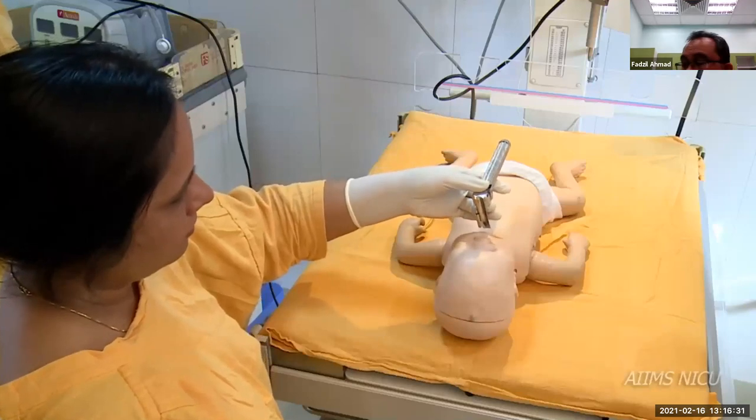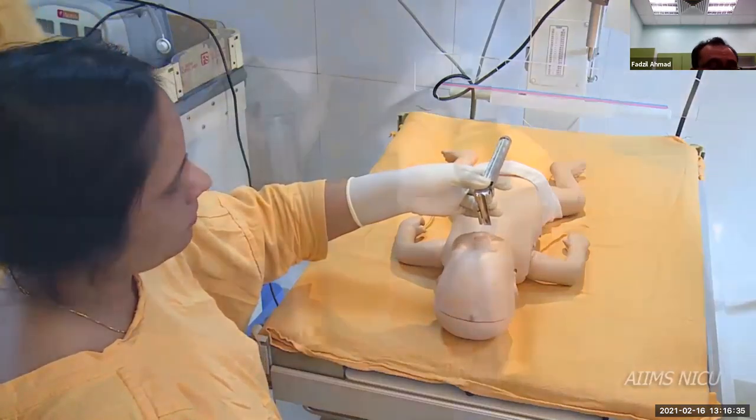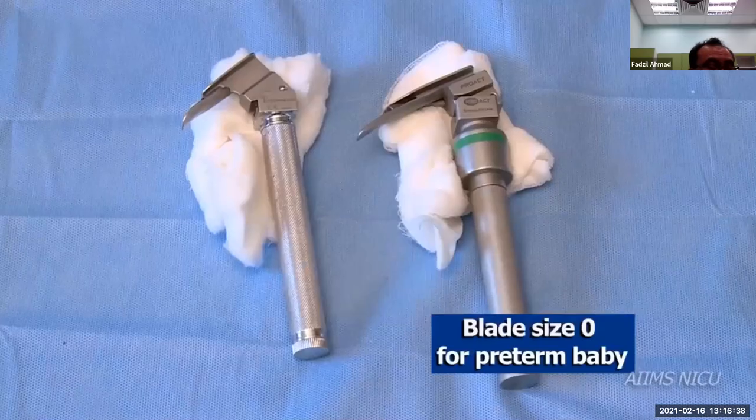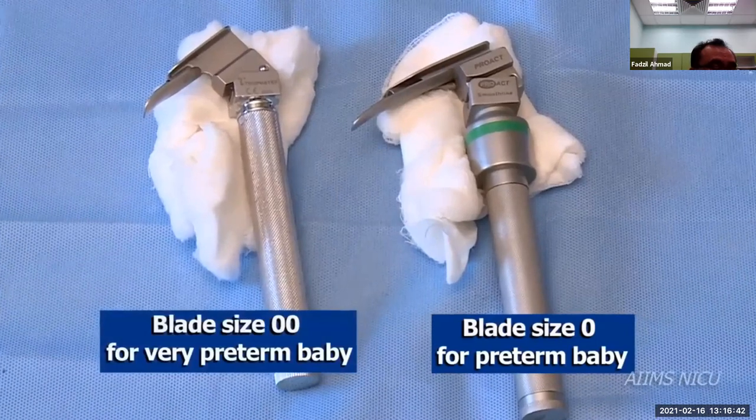Stand at the head end of the baby. Hold a laryngoscope in your left hand. Choose an appropriate size blade, size 0 for preterms and size 00 for very preterms.